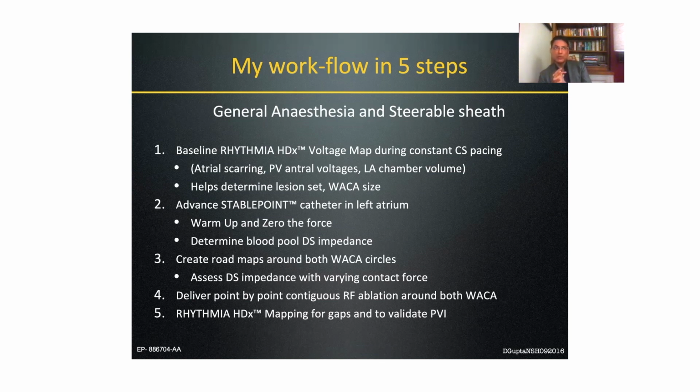Now, I don't necessarily chase the atrial scar in terms of ablating it to improve my outcome, but it gives me a very good idea about the likely prognosis in terms of AF or sinus rhythm maintenance after ablation. So if somebody has lots and lots of scarring, you can tell the patient afterwards to be realistic in his or her expectations of maintaining sinus rhythm.